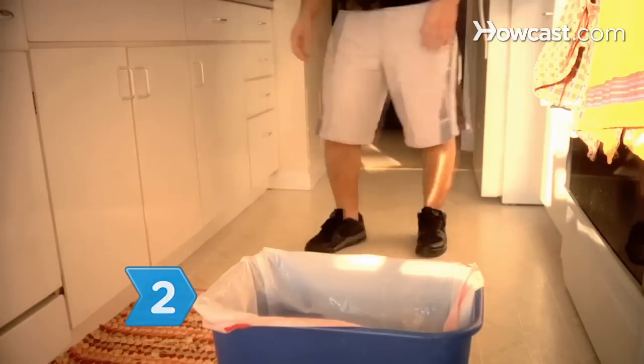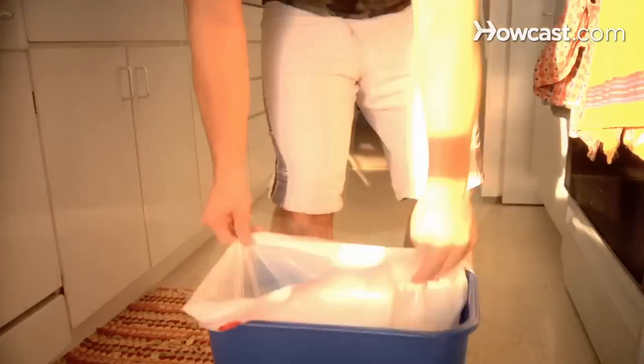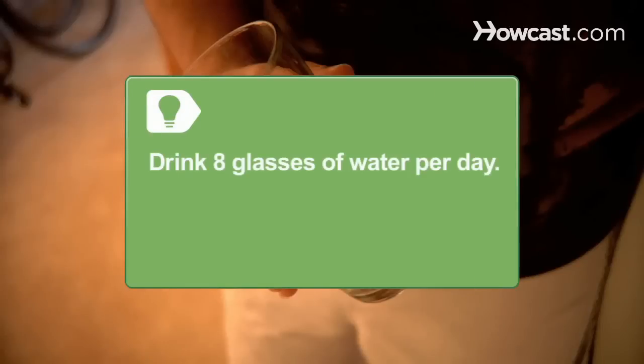Step 2. Lose the belly fat by eliminating empty calories from your diet: processed sugar, saturated fats, and simple starches like white bread, rice, and pasta. The Situation advises drinking only water and cutting down on salt. Drink at least 8 glasses of water per day.